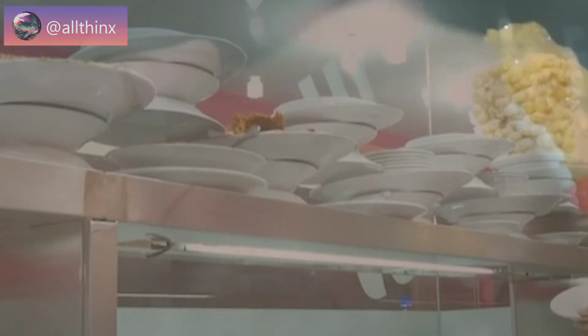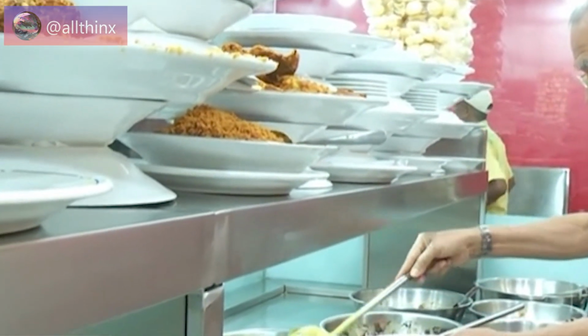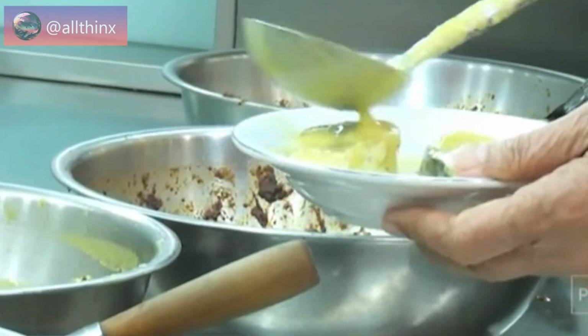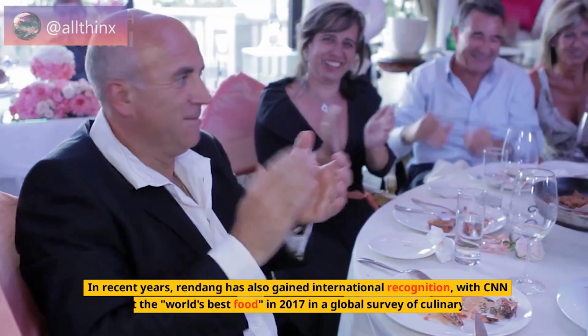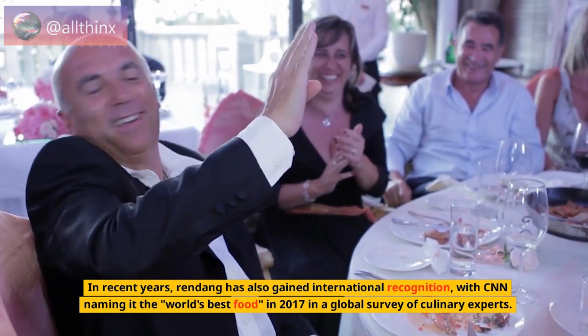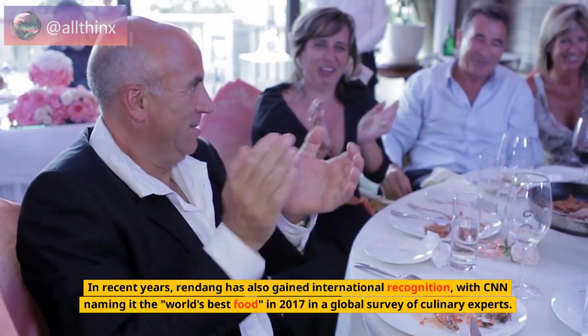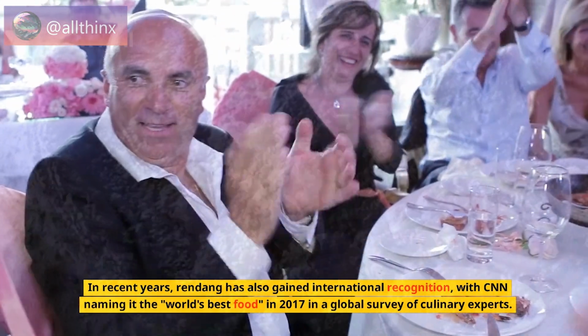While rendang is most closely associated with the Minangkabau culture, it has become popular throughout Indonesia and is often served at Indonesian restaurants and festivals around the world. In recent years, rendang has also gained international recognition, with CNN naming it the world's best food in 2017 in a global survey of culinary experts.